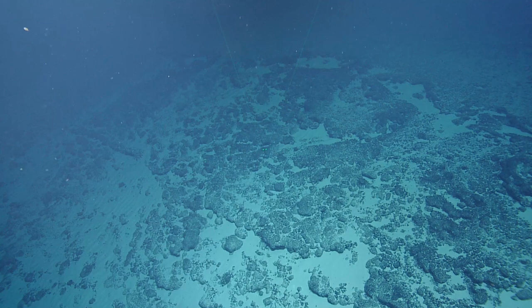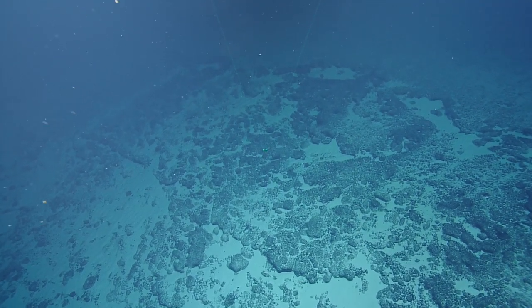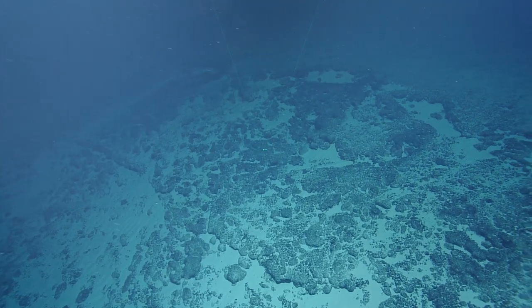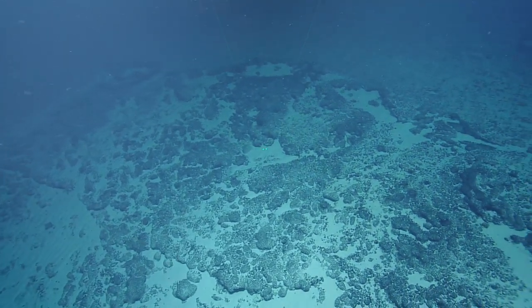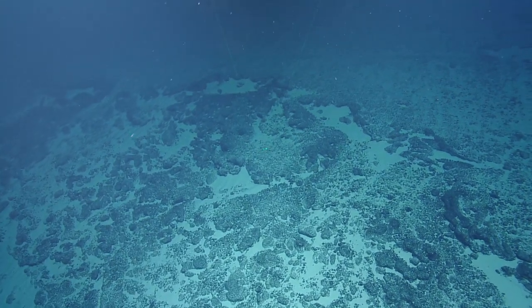Well, everyone, we're back to rock land. Oh, wait. Is that like a really big sheet? Sheet, yes. Sheet. Slab feature.